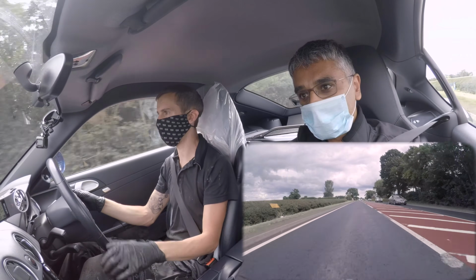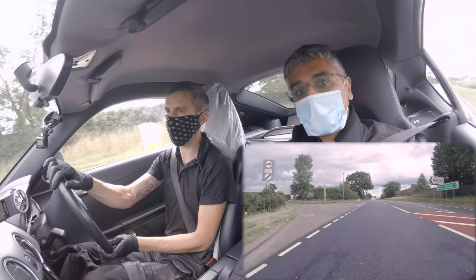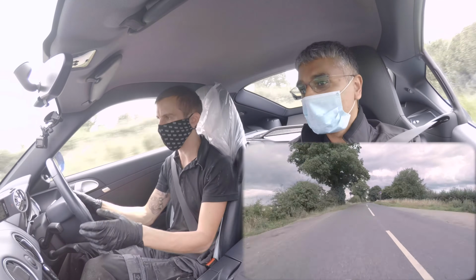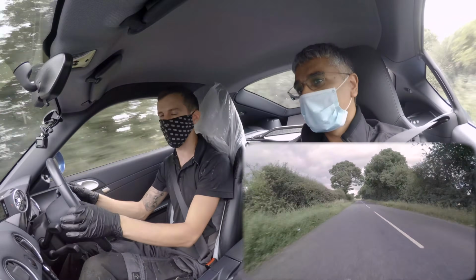So, onto our little bit of B road now. Now, she wasn't bad down here, but as soon as we got up to any kind of speed, the back of the car started to move us around. And we got to 60 miles an hour, and she started to become a bit of a handful, and I certainly needed to hold on.